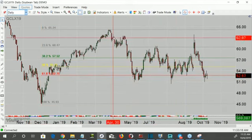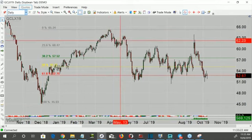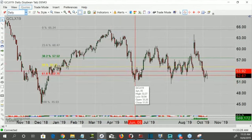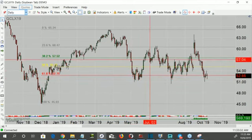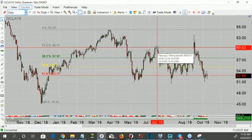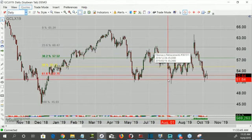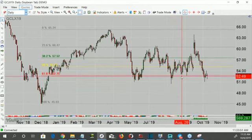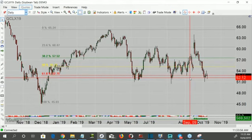From December of 2018 to April of 2019, we've drawn back to the 62% Fibonacci retracement and held. See the double bottom here? Off we go. Back up to the 24% fib, which turned out to be good resistance, which sent us back down to the 62, which sent us up to the 38, back down to the 62, back up to the 38, back down to the 62, back up to the 38.